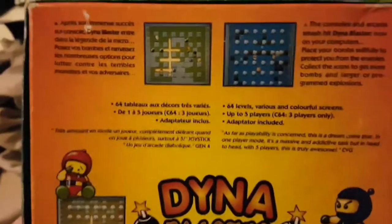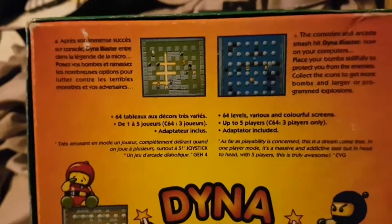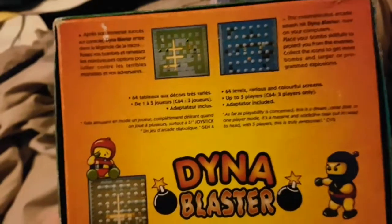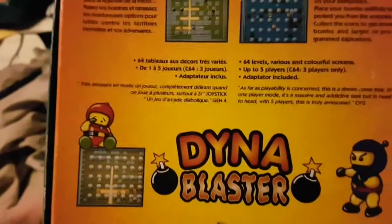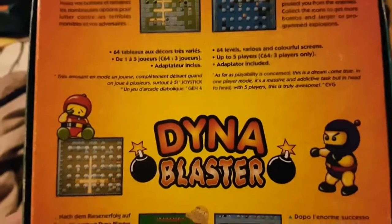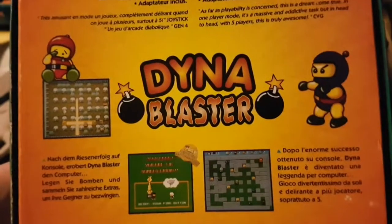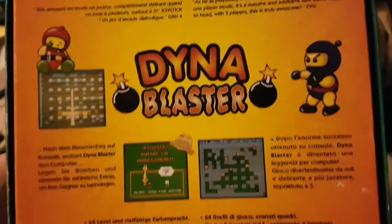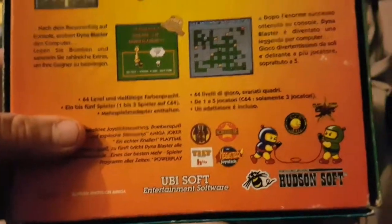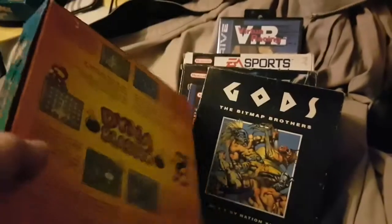It does come with the 5-player adapter. So you've got an adapter that fits into one of the ports, not the joystick ports, like a printer port or something like that. Or a serial port, it probably is. And then you can have 5 players at once. I think 1 on keys, 4 on joysticks. Which is absolutely superb.